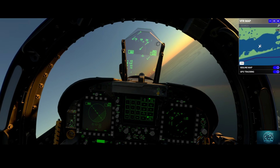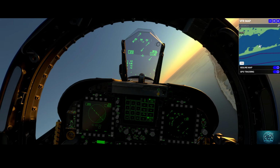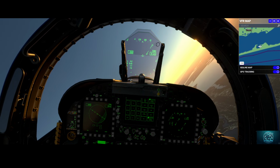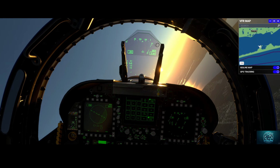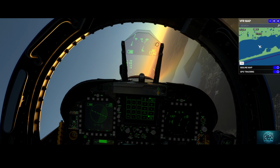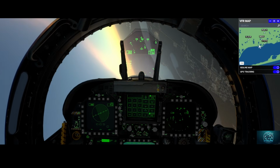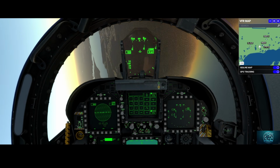I'm gonna slide right into this one more time. I'm gonna be more power. We are slowing down in this turn. More power. We're over our OTEA checkpoint. I'm gonna roll it so that my nose goes down a hair.